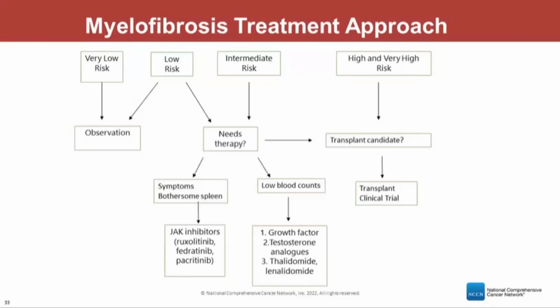For those patients, we now have 3 JAK inhibitors that are approved. The first one is ruxolitinib, approved in 2011. Then a few years ago came fedratinib. And lastly, about a month ago, the third one called pacritinib. This is for patients usually with low platelets. The JAK inhibitors really are wonderful medications to improve symptoms and to reduce the size of the spleen.